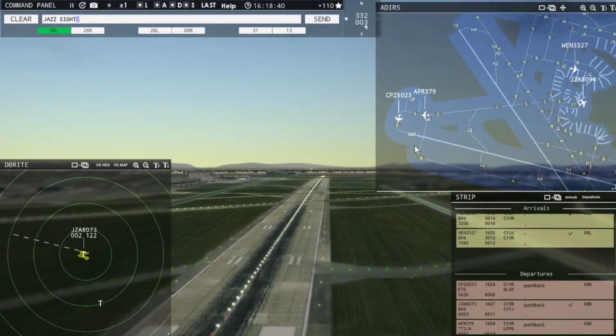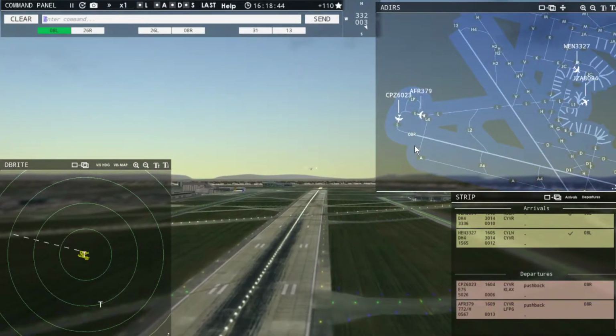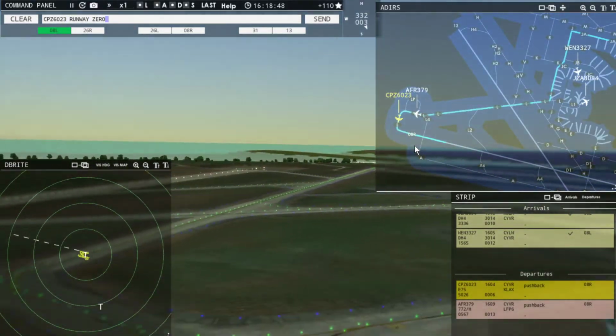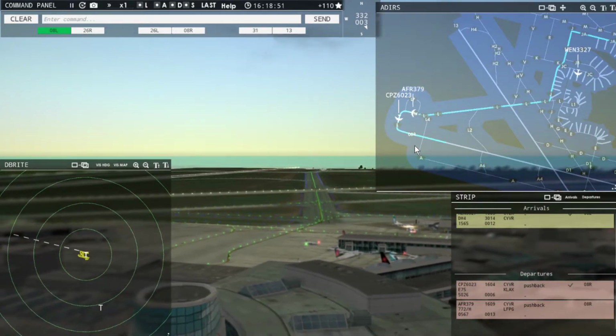Jazz 8073, contact departure. Roger. Good day. Compass 6023, runway 08 right, clear for takeoff. Runway 08 right cleared for takeoff, Compass 6023.